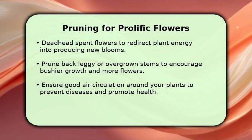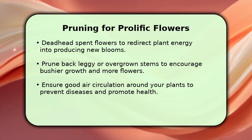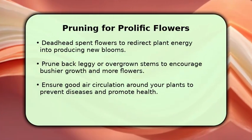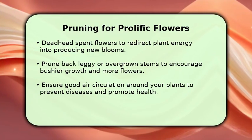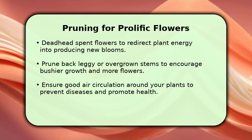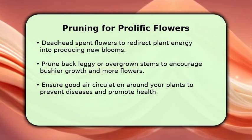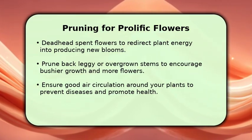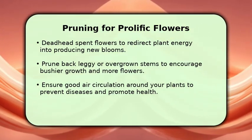Pruning plays a vital role in encouraging more blooms. Deadhead, or remove, any spent flowers to signal the plant to produce new ones instead of seeds. Additionally, prune back any leggy or overgrown stems. This encourages the plant to become bushier and produce even more flowers. Good air circulation also helps keep your plants healthy and blooming.